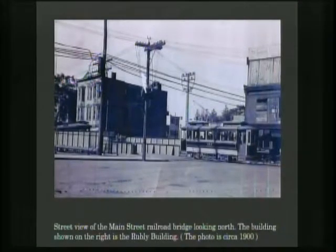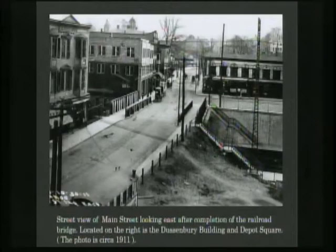Street view of Main Street Railroad Bridge looking north. The building shown on the right is the Rubley Building. This is now 1900, but is that a diner there? It's a trolley. I'm sorry, it's a trolley. But it looks like it was a diner. Yeah, I can't see that. Yeah, it's a trolley. Right by the building, okay.